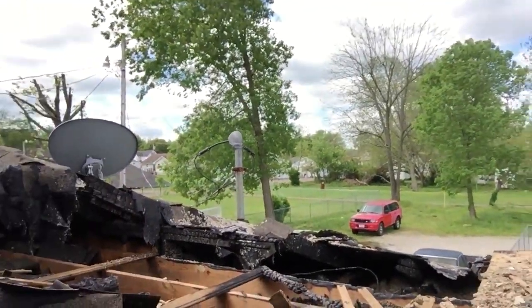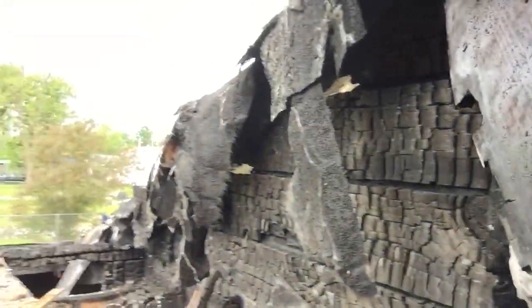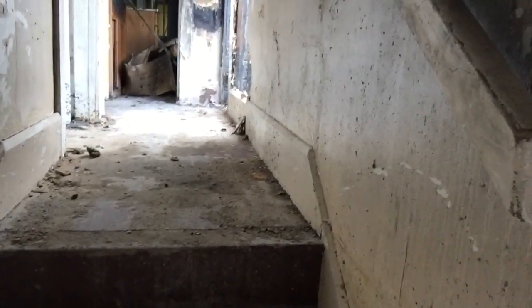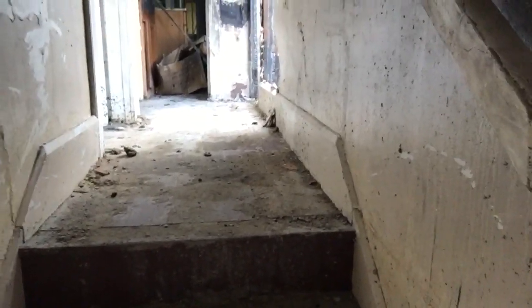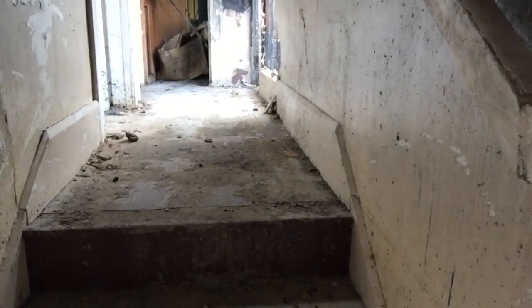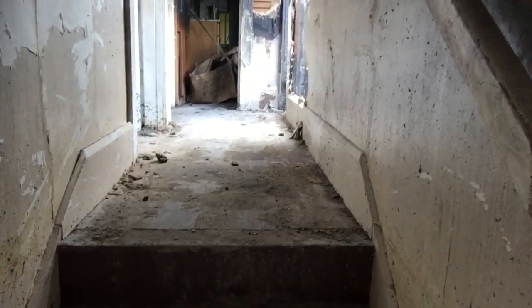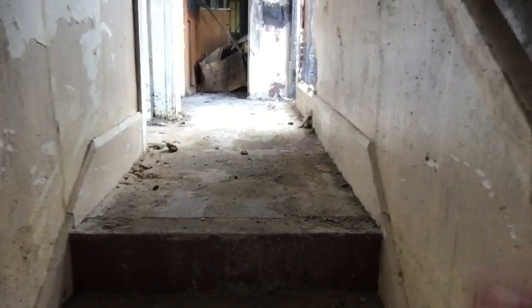Water, just water, smoke, insulation. So, this is a little bit closer view. It is something what fire can do. Alrighty. Now these steps, all these steps were covered in several inches of the insulation and stuff. My husband, because we were going up and down stairs with our items that were somewhat savable, and we're still not sure what is savable. A lot of the things we just grabbed and took with us, and we'll go through it later.